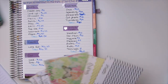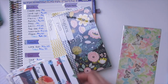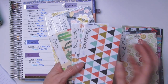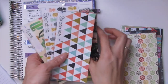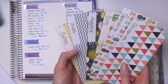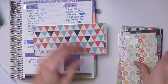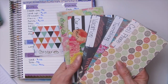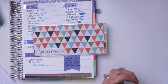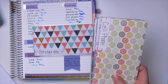And then what I'm going to do is, I used to just carry my gas, groceries, and spending envelopes with me, but now with my newly added sinking funds, I'm also going to carry hygiene, kids, and gifts with me, just because you never know when you might need to get something in those categories. And then the remaining envelopes will just stay at home, and I'll use them when I need to pay for something or when I am doing my envelopes on Fridays.